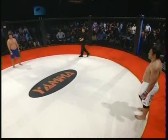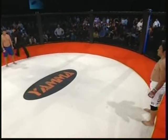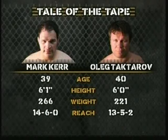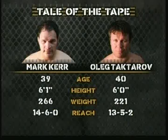We look at the tale of the tape. Oleg Taktarov is 221.2 pounds. Taktarov is 40. Kerr is 39. Kerr is 6'1", and Taktarov is 6 foot. We are set to go. As you look at the numbers, obviously, two guys in the Masters division who have been warriors for years. There's their record, and it's time to get it going.